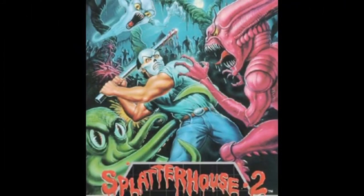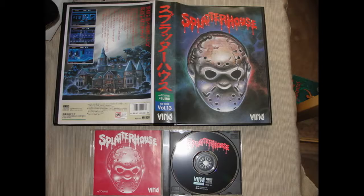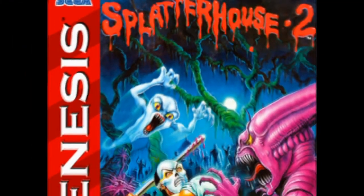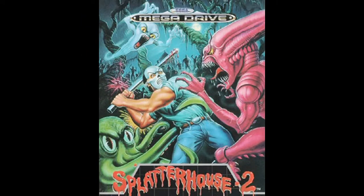Splatterhouse 2. While the first game originally came out in arcades and was ported to many different consoles afterwards, the sequel was only ever originally released for the Sega Genesis, or the Mega Drive, depending on where you're coming from. But enough history, let's get into the game itself. Why am I still wearing this?